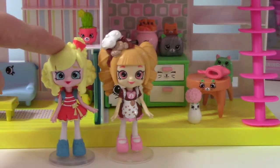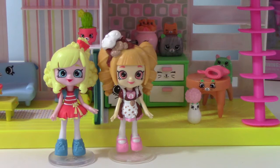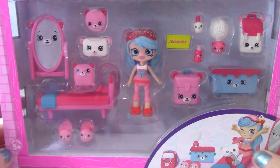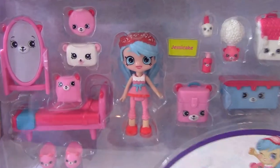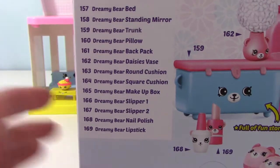I think it's wonderful. Let's see who else is coming. Okay, let's see what else we've got. Next one we have to open is the Dreamy Bear Welcome Pack. It has Jessa Cake and all of these cute little things for the bedroom. And here is a list of what you get in it. Let's get to it.